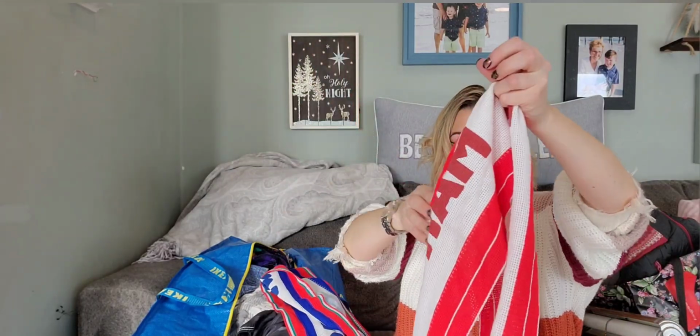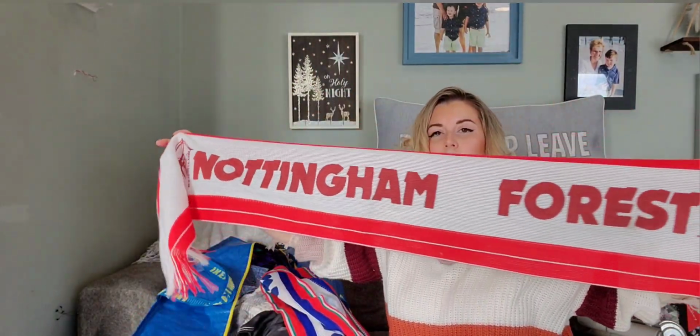Okay. These were those free scarves. Again, I just looked really quickly and I didn't show you very well when I was filming with one hand, but I think these are silk.